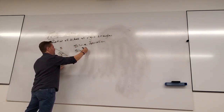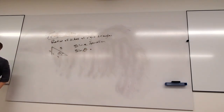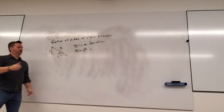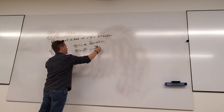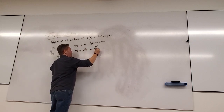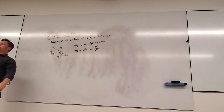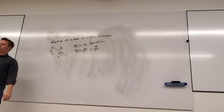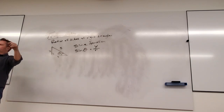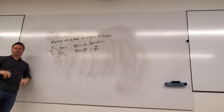Sine theta. For any right triangle, sine is the ratio of the y side to the hypotenuse. And we're going to call that hypotenuse r. I don't know if you guys know why. A big thing that's going to come up later is called a unit circle. And the reason it's called a unit circle is because it has a radius of 1. So instead of h, we're going to call it r, just to be consistent.